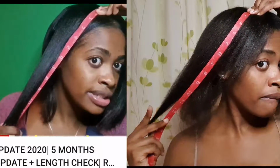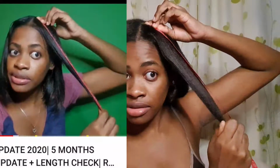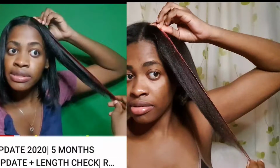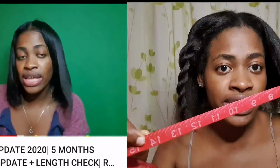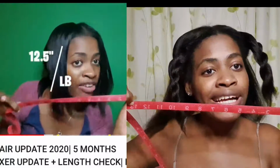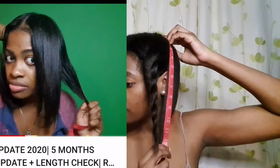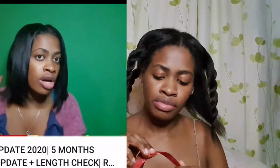After measuring left front, last time it was 13, and this time it is 14 and a half. You can see how surprised I was. It was literally 14 and a half. Let us go to right front: the last time was 13 and a half, and now it is 14 and a half, making both sides of the front the same length. Now let's go to left back. Previously left back was at 12 and a half. This time it is at 13, so half an inch of growth. Moving on to right back, previously that was 13 and a half, and this time it is 14. As you can see, 14.